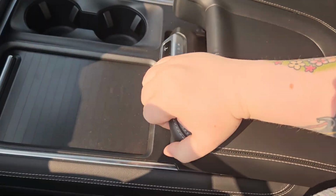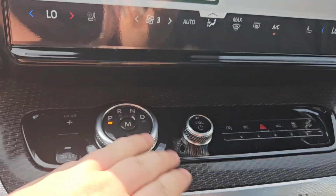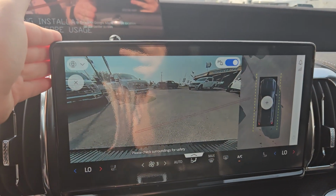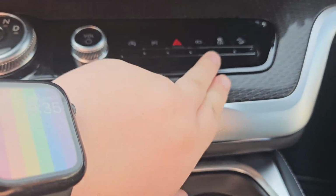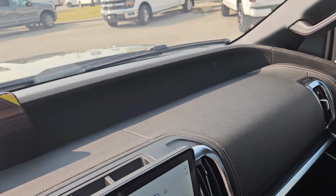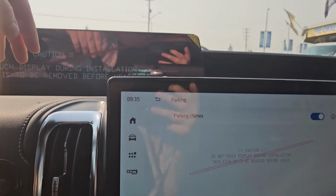Pretty nice. And you do get your normal center console as well with tons of storage and a 12-volt. Gear select, volume, auto stop, auto start, park assist, hazards, and 360 view of the vehicle. Oh, traction and hill. You got storage below. A nice dash where you can put things on or leave it off for a nice sleeker look. All up to you. We have a nice twin panel moonroof, which provides excellent lighting for the vehicle, and a garage door transmitter right there.